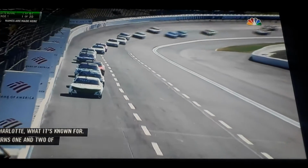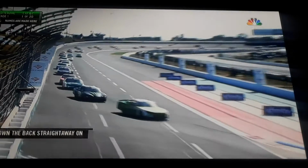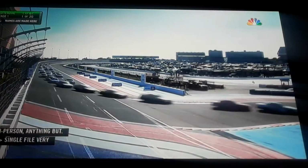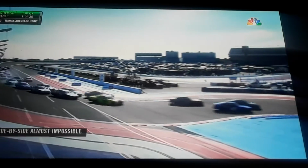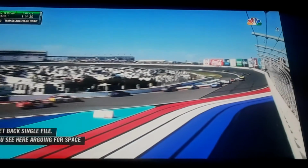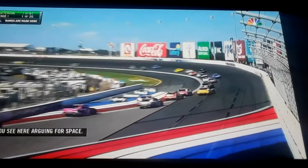Yeah, single file is very difficult. Side by side is almost impossible. You get right here, you're next to somebody. Somebody needs to concede the spot. Get back single file. You can see right here, they're arguing for space. So dangerous. So easy to get in a wreck right there. There's Noah Gragson trying to work himself up from the back in that 9 car.